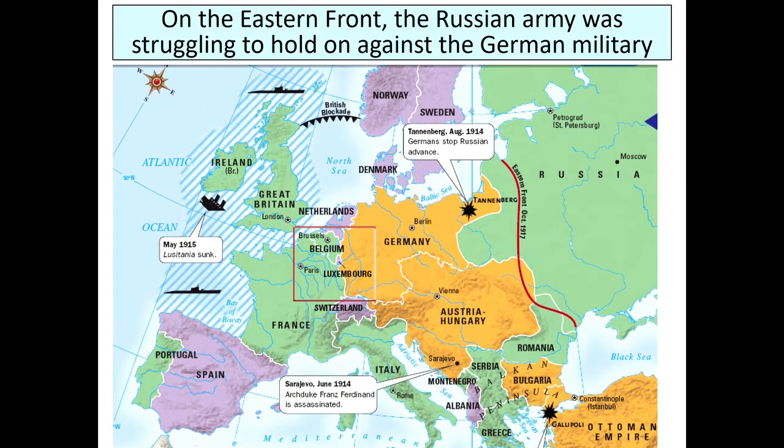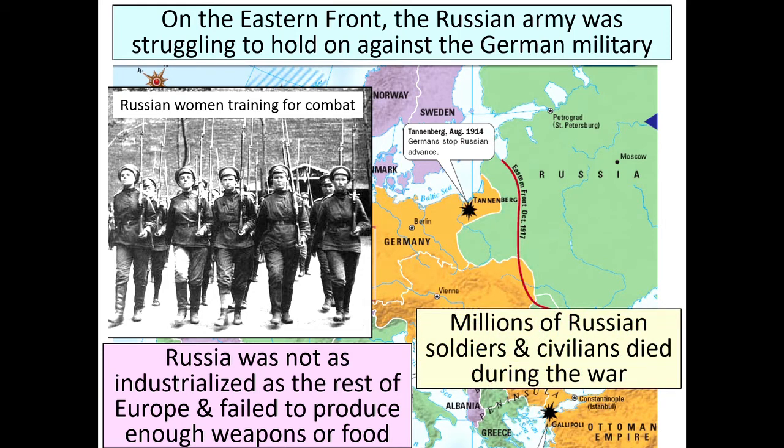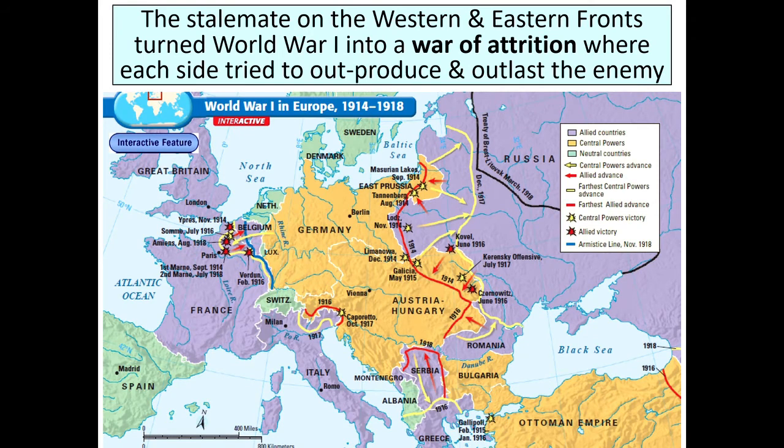On the Eastern Front, the Russian army was struggling to hold out against the German army. Russia was not as industrialized as the rest of Europe, and they failed to produce enough weapons or enough food. And here's a picture of Russian women training for combat. Millions of Russian soldiers and civilians died in the war. Not thousands, millions. By 1917, Russia was on the brink of collapse. The stalemate on the Western and Eastern fronts turned World War I into what we call a war of attrition.